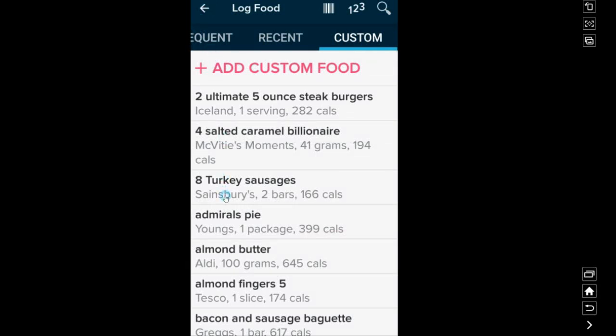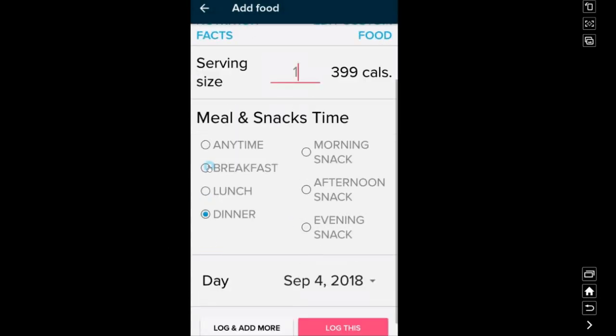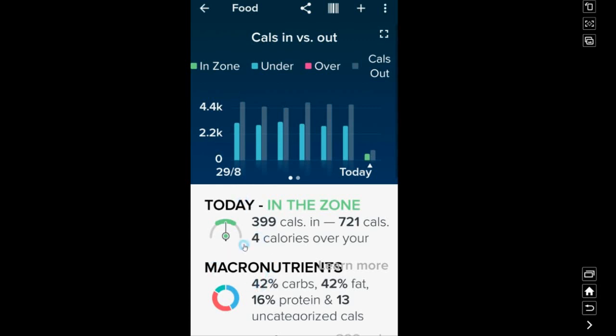For the purpose of showing you what's next, what I'm going to do is add one of these meals. So I'll just click on that, and obviously I'm not having this. This is just a guide. So you put in what day it is, what time it is, and then all you do is click log in, and then it'll log it for you. And then as you can see straight away, things have changed a bit.